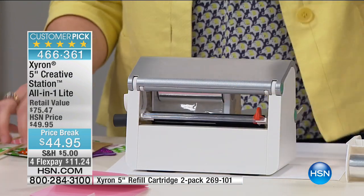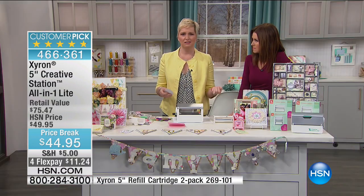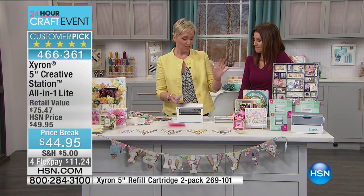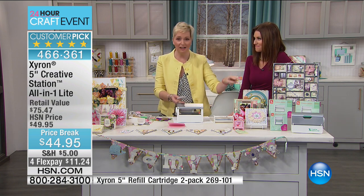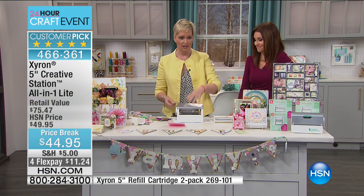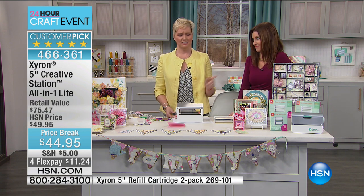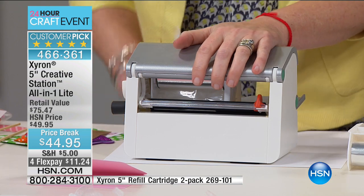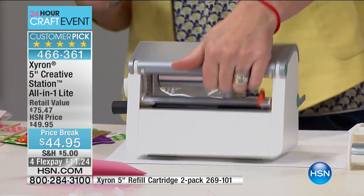So for those of you that have said, you know what, I love those Xyron machines, but 5 inches is too much, I feel like I'm going to waste it, now you have a smaller size. It comes with a 5-inch refill. You're getting 2 5-inch refills, and you're getting a 3-inch refill. By the way, if I didn't say this already, this machine by itself is $50 at retail. By itself.